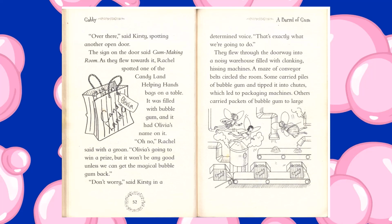As they flew towards it, Rachel spotted one of the Candyland Helping Hands bags on a table. It was filled with bubblegum, and it had Olivia's name on it. "Oh no," Rachel said with a groan. "Olivia's going to win a prize, but it won't be any good unless we can get the magical bubblegum back." "Don't worry," said Kirsty in a determined voice. "That's exactly what we're going to do."